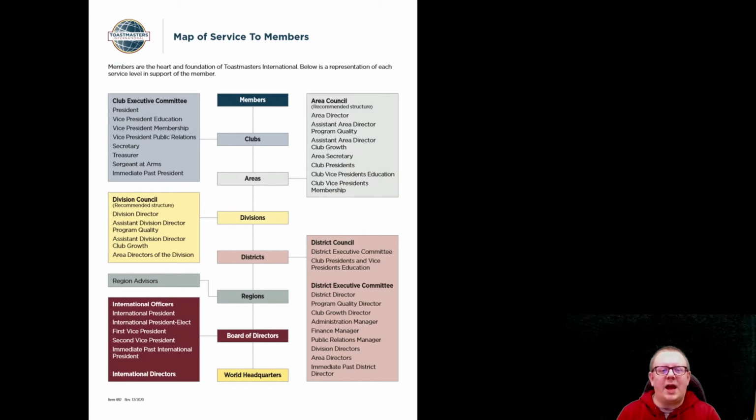So what I'm going to do is show you a little slide that Toastmasters has called the map of service, which I think does a really good job of giving us the organizational structure. If you look at the map of service, you'll see at the peak at the top is the members. That's yourself. Members are composed into clubs. You might be a member of one club, you might be a member of multiple clubs.